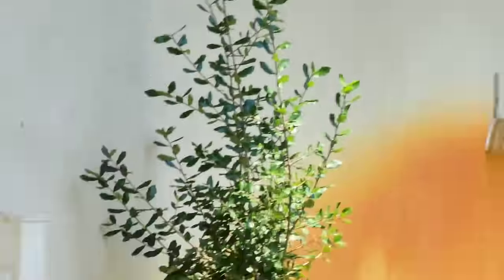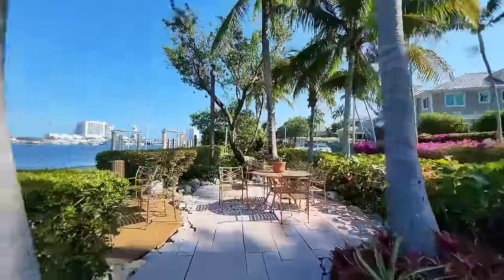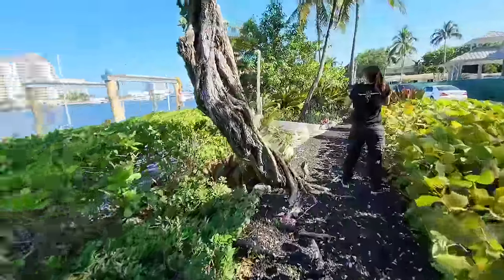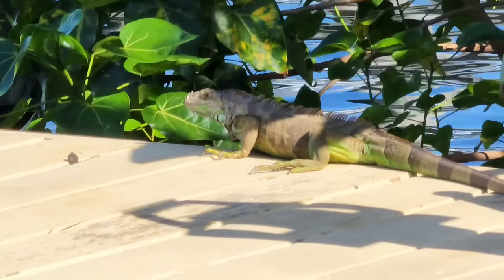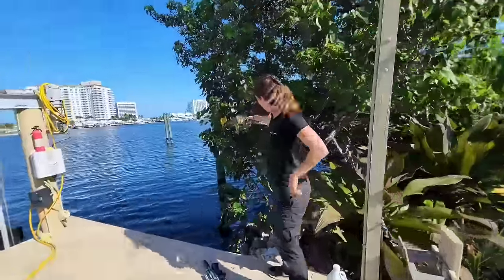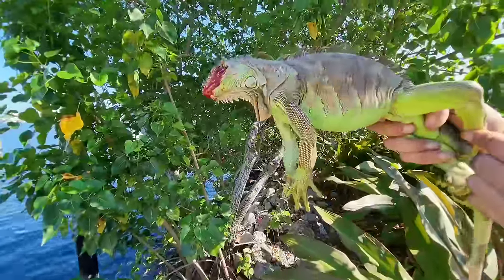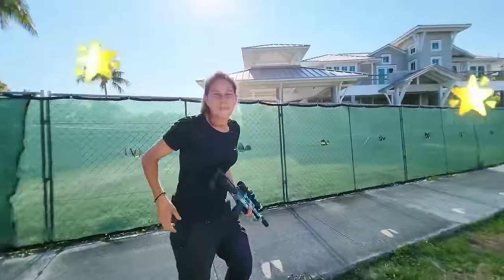That was epic. Where'd she come from? Well, she was in the gutter. Right in the eye. What? Look how full of eggs she is. You can see the eggs hanging in her belly. Got you and all your babies. And got you, iguana. I'm so excited, guys.